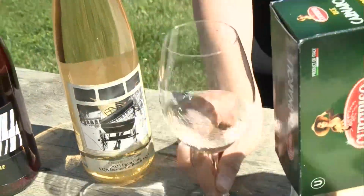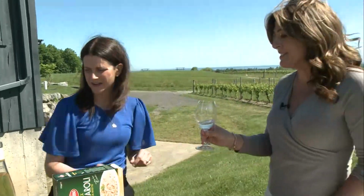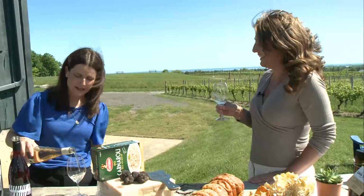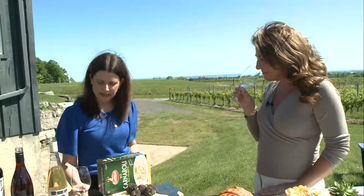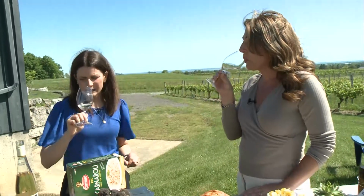This is honestly summer in a glass. We sell out of this every single year. Cheers. So that's our Pinot Gris. Summer in a glass. You should coin that. Honestly, if we didn't have this at Graze the Bench, people would be really disappointed. Cheers.